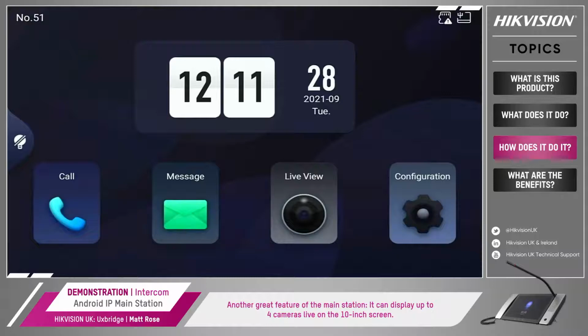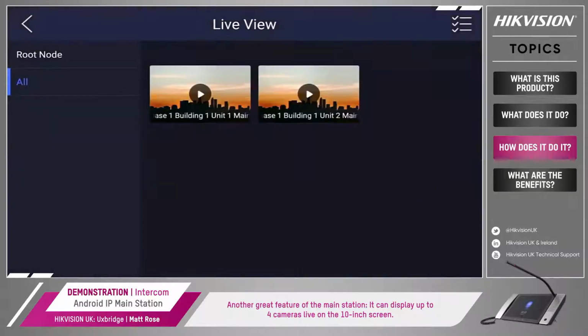So we'll start off, we just tap the live view button on the right hand side, and we can view up to 4 cameras at one time. So we've got 2 connected onto our system here. So we'll have a look at both of those at the same time.